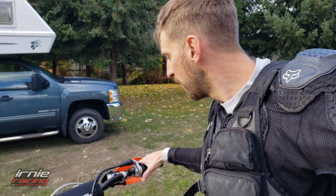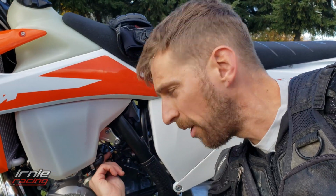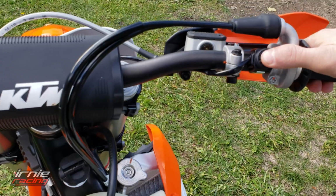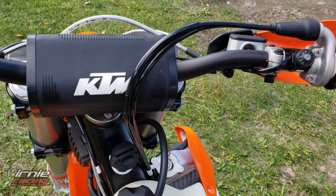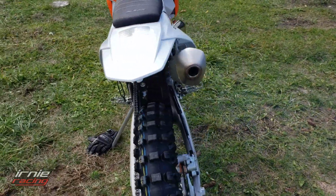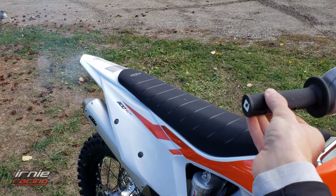But some people don't know there's actually a choke that goes on the throttle body, the key and throttle body. Pull it out and then turn it left to lock. There you go. Oh, she's smoking on startup.